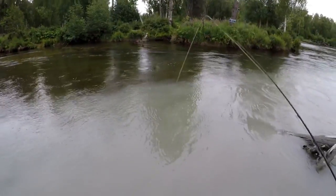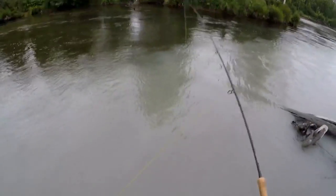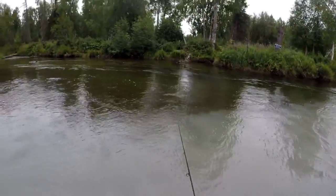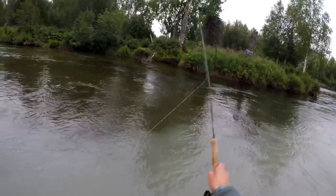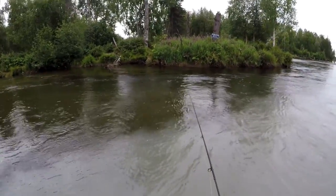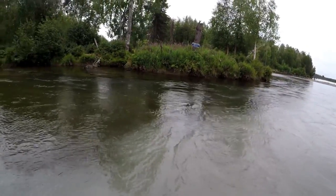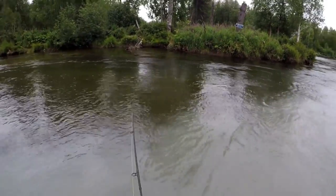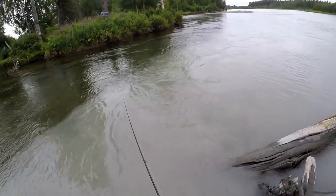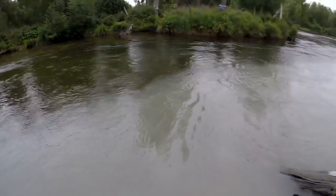Line's all messed up. We got this giganto leader on here. It's like a 10-foot leader. Not the best thing, but anyways, I wanted to stop here and see if I could possibly get a trout to hit. I think a good chunk of the trout have been pushed out of this part of the river by the salmon. There we go. No way. Never hit that snag.